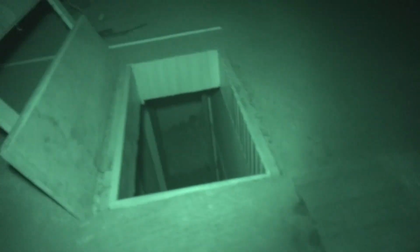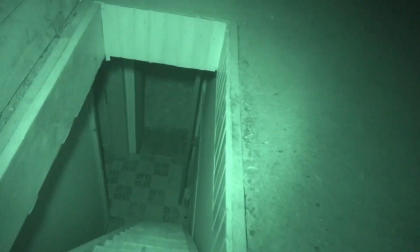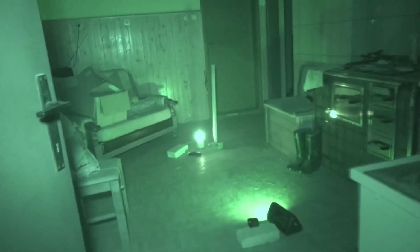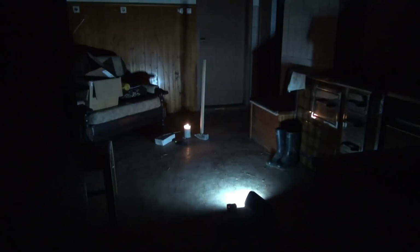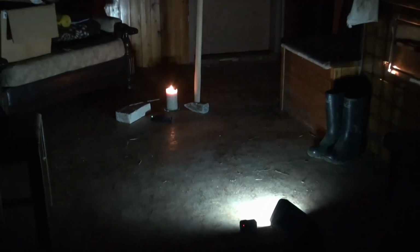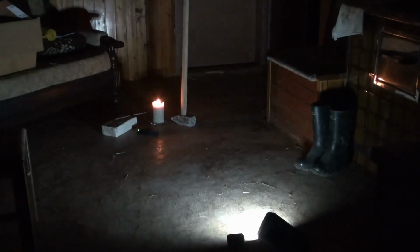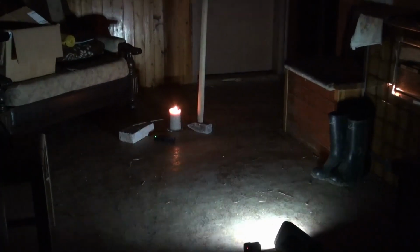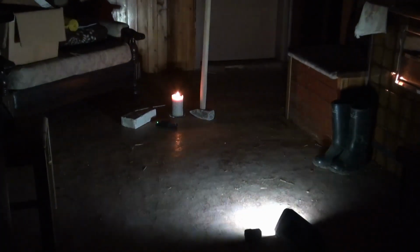Keep bumping into this. The candle is still burning. The EMF is not spiking. The brick and the wire are still there, and the hammer hasn't been knocked over.